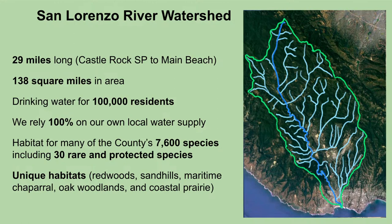Provides drinking water for 100,000 residents. Guessing most if not all of you, if you live in Santa Cruz or anywhere around here, you're probably drinking the San Lorenzo River and bathing in it. Habitat for many of the county's 7,600 species, including 30 rare and protected species. I got that 7,600 species figure from iNaturalist, which is a really cool community science app and website where you can take pictures of what you see out in nature. Scientists can help you identify it, and it's usable data that people can use for all sorts of projects, whether you're in school or PhD or whatever it is.